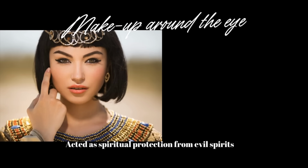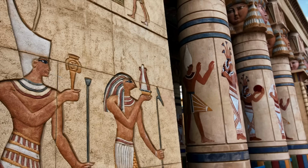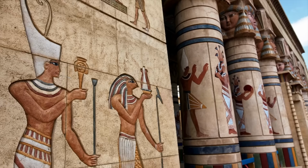They used coal to outline their eyes. It would look like the eye of Ra. The cheeks and the lips were done with clay. One was called red ochre, and of course, cochineal or carmine, which we've been discussing on the show. It's amazing what they thought about makeup and how they used it. And here we are, modern day. We're blending our own makeup.